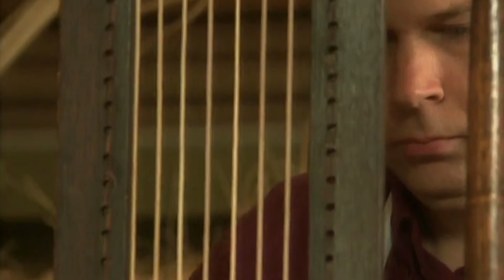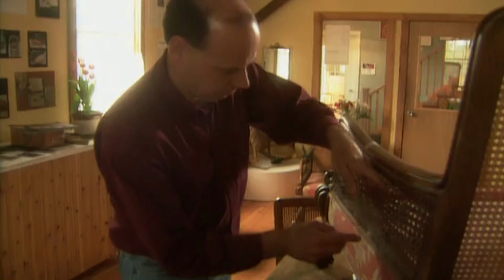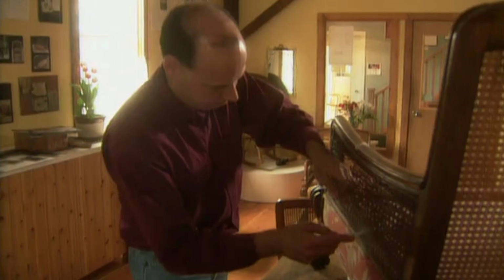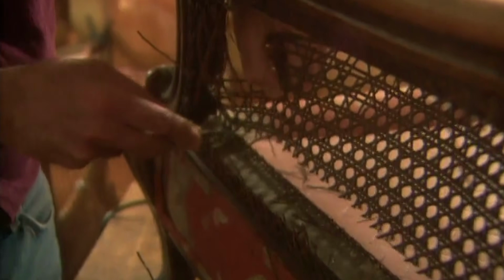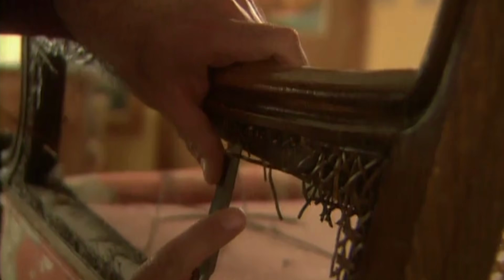When I see a piece for the first time, first thing to do is establish the type of cane work that was used on the piece of furniture. My first goal is to conserve as much caning that is already there. So hopefully I would be able to do what's called blind weaving, which is almost an invisible mend, if there's not a lot of damage to the cane. If there's a great deal of damage, then I will have to recane the entire piece.